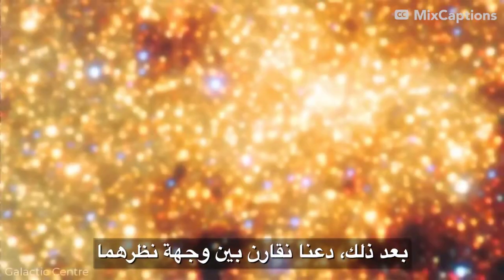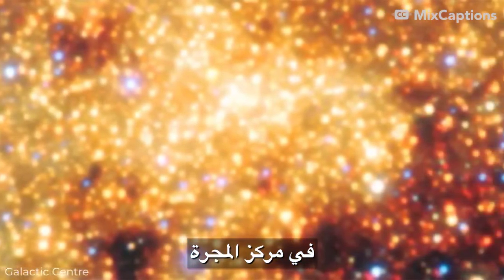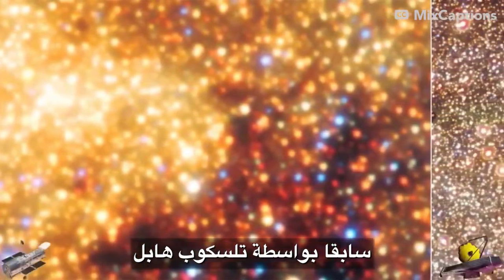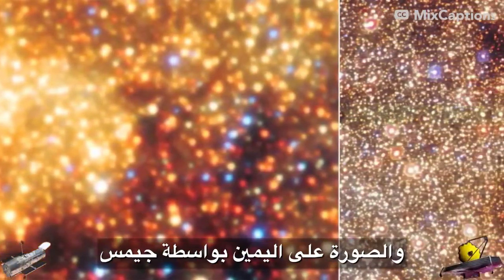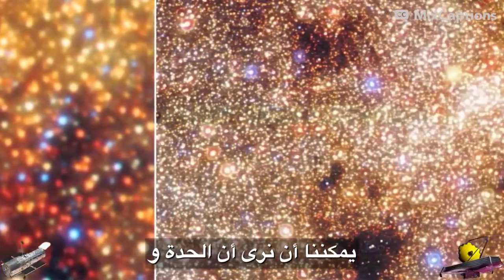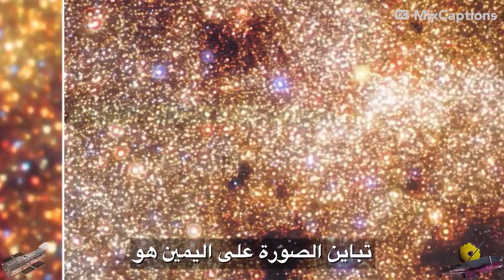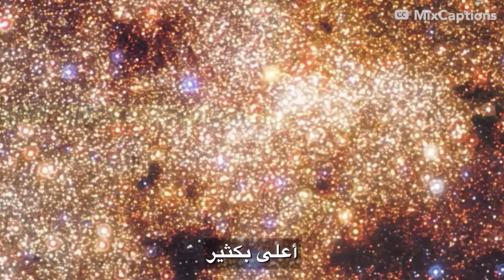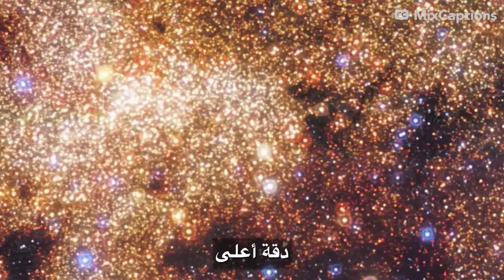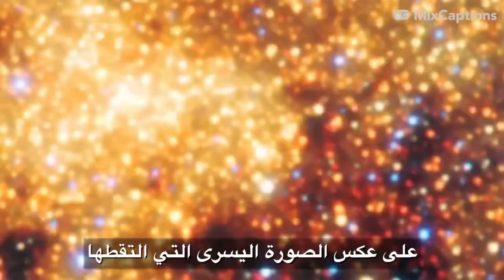Next up, let's compare two views of the galactic center. Again, the picture on the left was taken previously by the Hubble Telescope, and the picture on the right by the James Webb Telescope. We can see that the sharpness and contrast of the picture on the right is a lot higher, due to which the rings can be seen in a higher resolution, unlike the left picture taken by the Hubble Telescope.